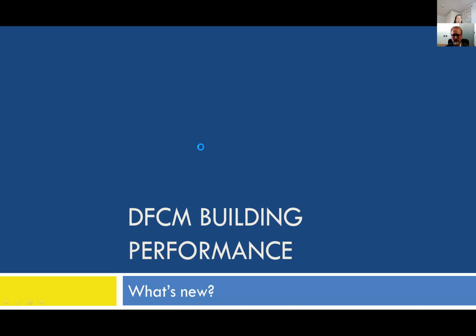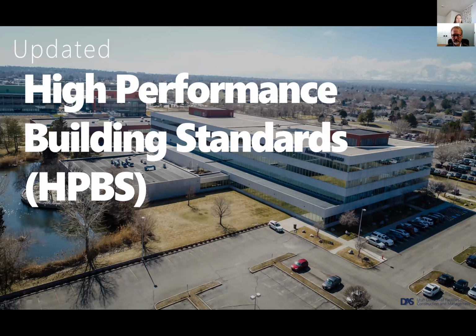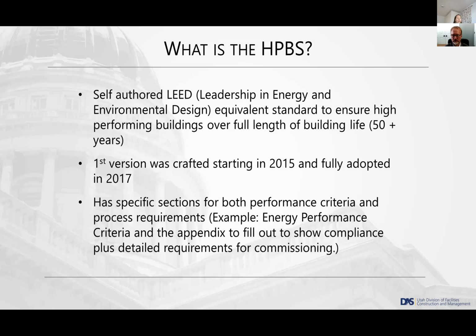So the whole point of today is to tell you what's new and different in our high performance building standard. If this whole standard is new for you, this is a self-authored high performance building standard, the first version of which was drafted in 2015. That's when the state of Utah decided to move away from LEED as our standard and create our own standard. But it's very similar as we go through the sections of the standard. Again, if this is your first introduction to our standard, it's very similar to the LEED setup with the same types of sections and whatnot.